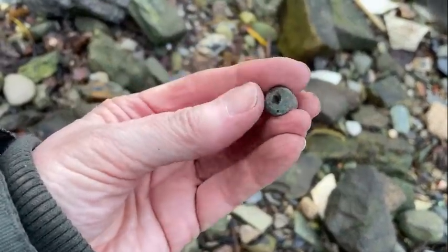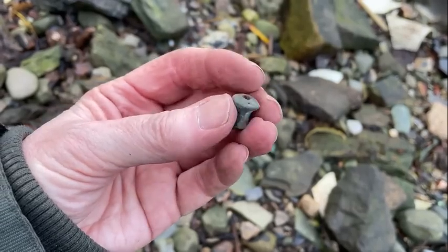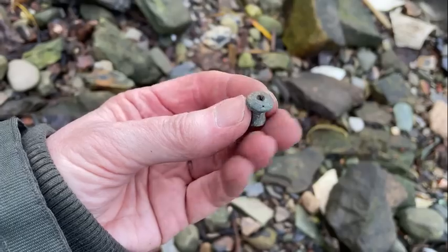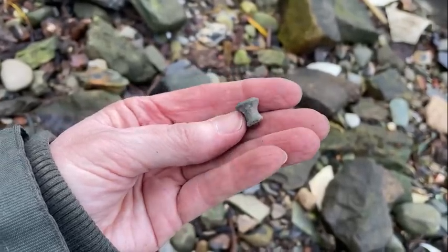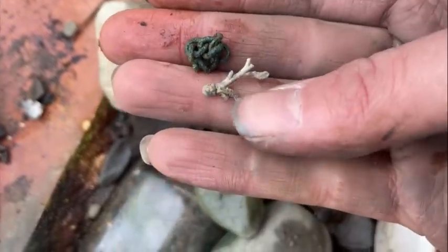I found this really cute little brass knob, and that should clean up really nicely. I might be able to use it on the drawer of a little box or something. I like it. Yeah, a little tiny bit of chain. I've got some deer antlers. I think that's what they are.